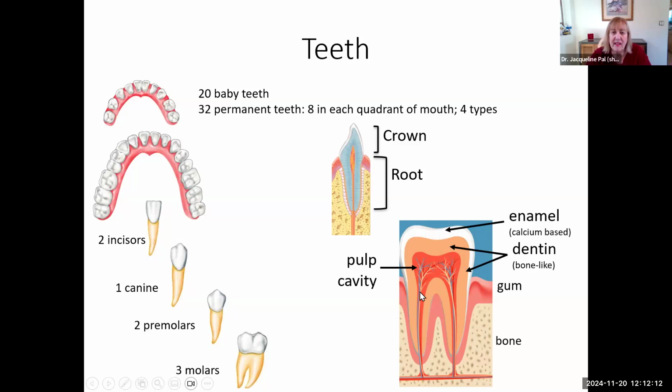And this pulp cavity extends into where it is known in each root as the root canal. And in the pulp cavity and in the root canal, we have blood vessels and nerves, which are bringing nutrition as well as innervation to this tooth itself. So you can see that if you had a cavity which went all the way through the enamel and dentin into the pulp cavity, it would be extremely painful. The same thing if you had a fracture in the root of a tooth, then the air would be exposing the nerve, and that's extremely painful.